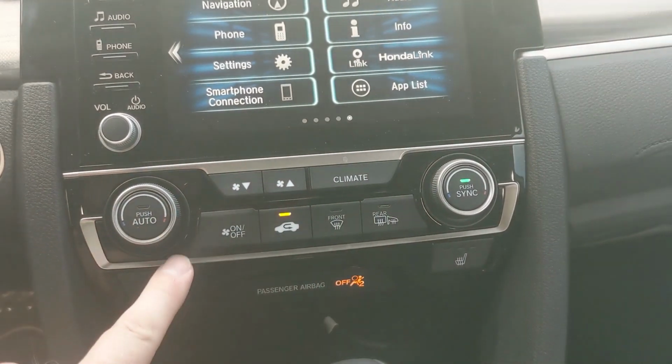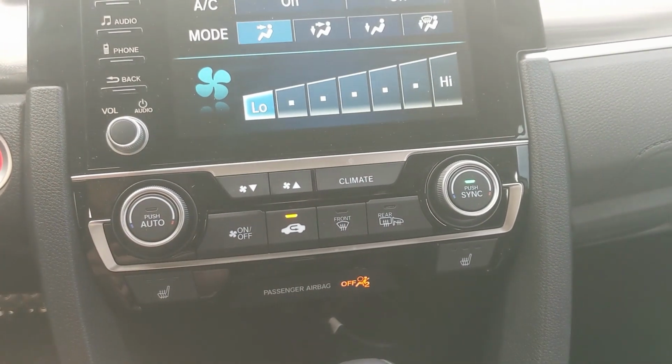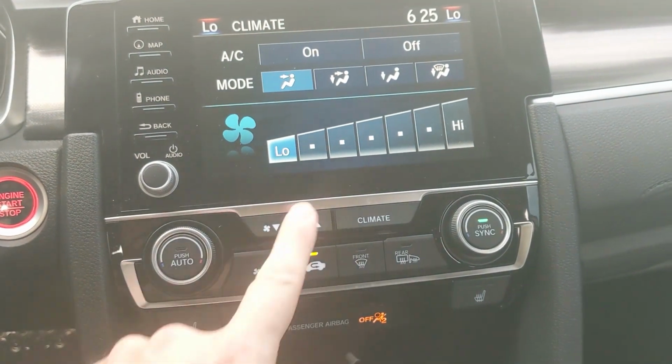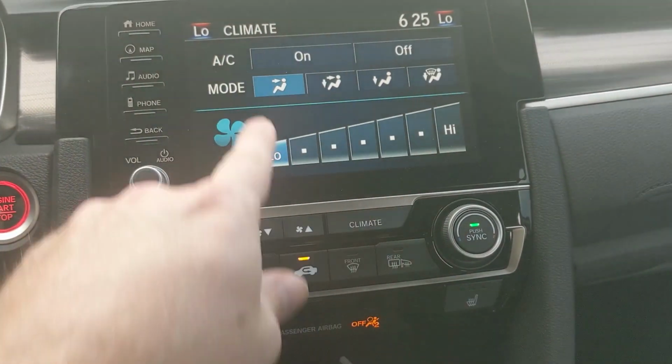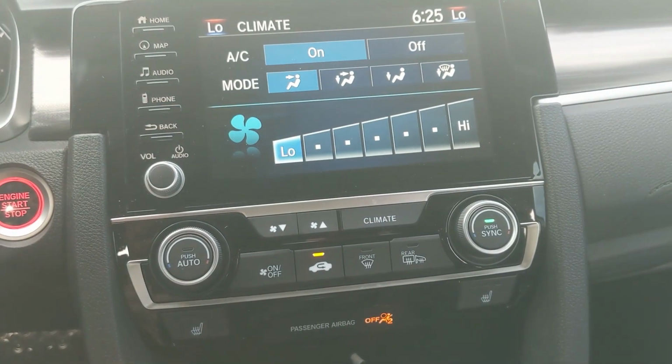All right, your climate control. This is probably my one complaint about this car. When you get in, it'll fire up and it'll turn on the AC, but it won't necessarily turn it on, right? You'll have air coming out. You can affect that with the buttons right here, but while the screen is loading up, you gotta wait until you can get to this to turn the AC on. So it's just something to keep in mind.